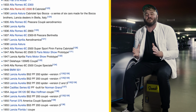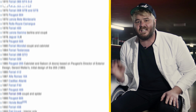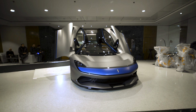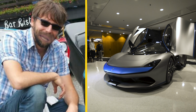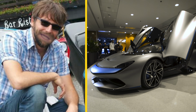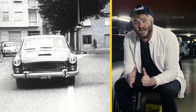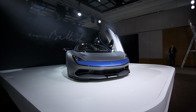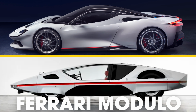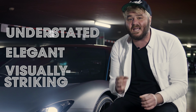Looking at the long list of cars that the company has designed, you'll understand that they are the masters of sleek, and the Battista takes sleek to a whole new level. The design director, Luca Borgogna, said, "We wanted Battista to be very Italian, with sensual curves to give back a feeling of the cars of the 60s. The moment in time when Pininfarina really became iconic. The lines and colors evoke the spirit of historic Pininfarina cars like the legendary Ferrari Modulo concept, and a reminder that Pininfarina produces understated, elegant, and visually striking automobiles."